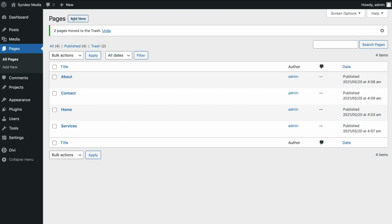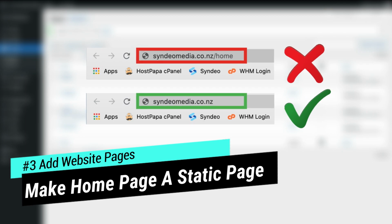You can go ahead and create additional pages if you like. I'm going to stick to these 4 website pages. Now what we need to do is make sure that our home page is our static home page.